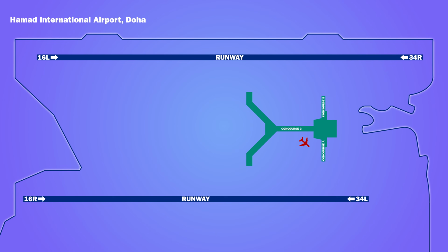We started to push back exactly on time for a relatively short taxi across the airfield to runway 34 left.